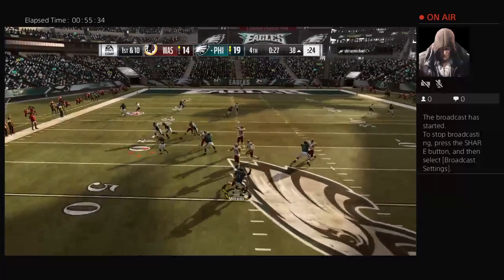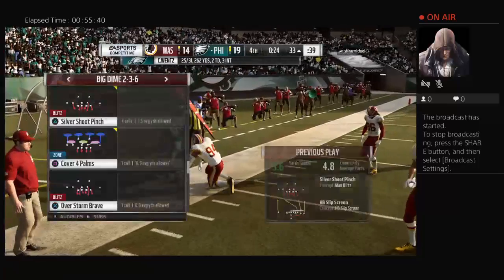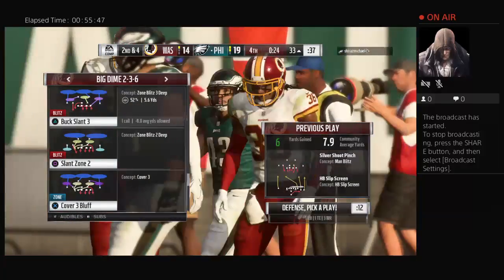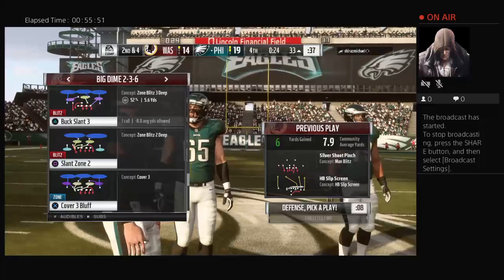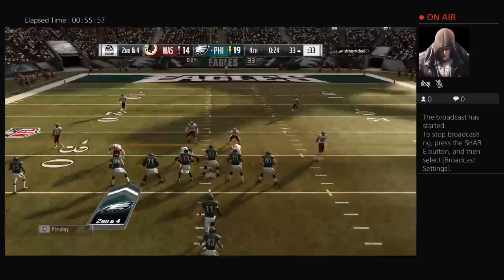Now it looks like he'll throw here. Now they go screen. It's complete. A nice little screen. They get 6 on first down. For a second there, I thought that might break big. Screen pass. Looked like it was coming together. Looked like there was an opening. Still, ended up with a solid gain. 6 yards was the pickup on the last completion, so here's 2nd and 4.